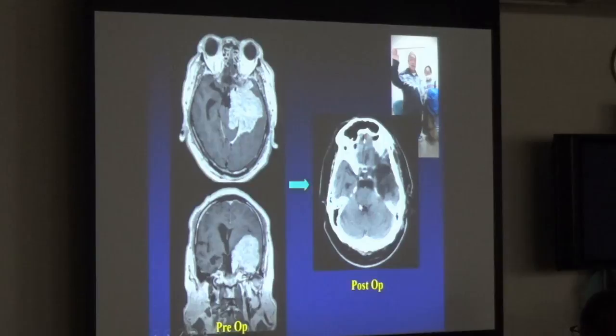Also, this is a large pericavernous meningioma, and we can remove everything. And this guy has no symptom after surgery.